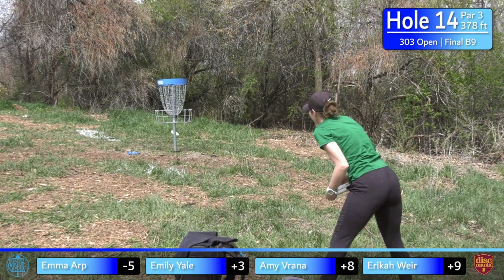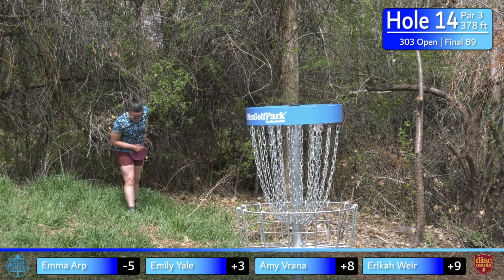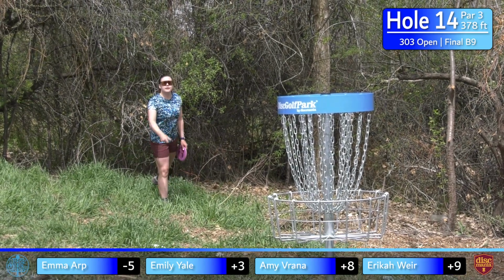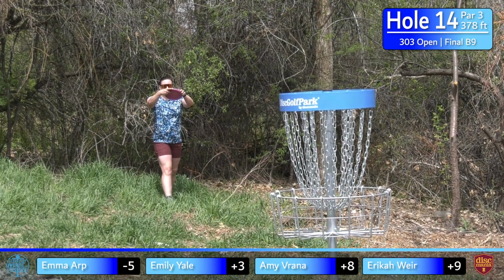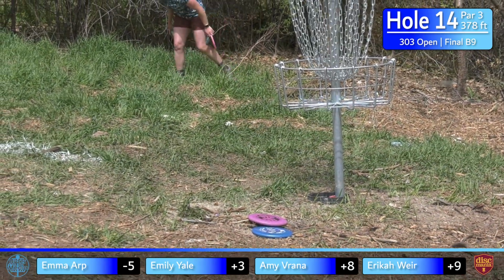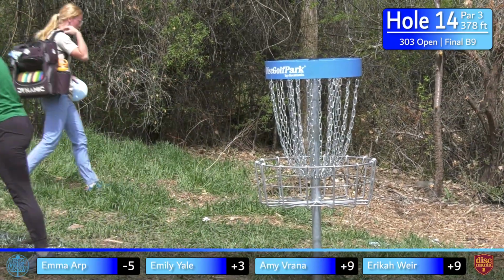Oh boy. Just a little bit misreleased there from Amy. Looks like Emily went a little bit deep here on her approach. She'll be coming back at the basket for her par. Oh man, that one looked nice. A little bit right side. Definitely could have stuck, but fortunately the basket did not like it.